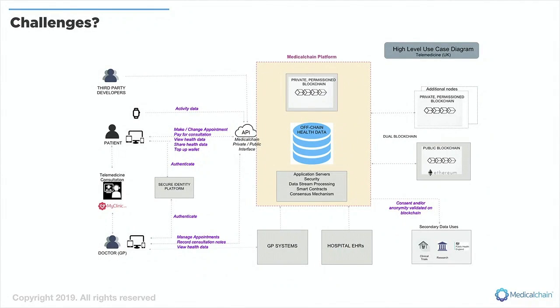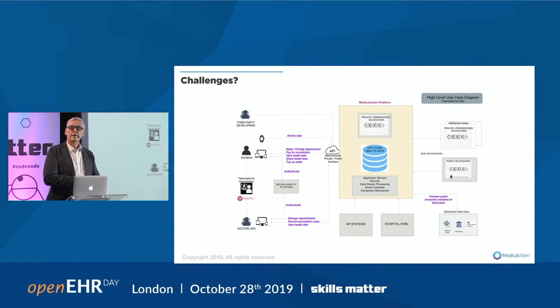Now, it's very important as a startup to understand your use case. And the diagram here is, if you like, the very large picture of the use case, with applications on the left, including telemedicine that we've implemented as a pilot, with the data platform in the center, and the GP system data flowing in at the bottom, hospital EHR data flowing in, the blockchain having its role. And the secondary use is there.